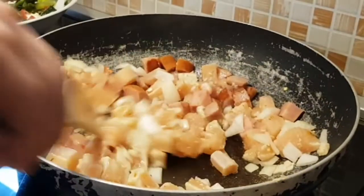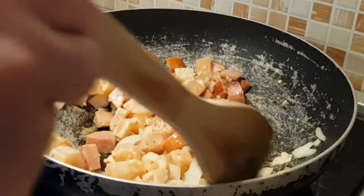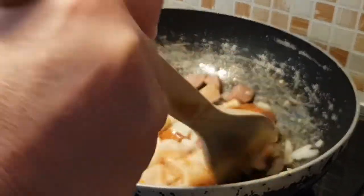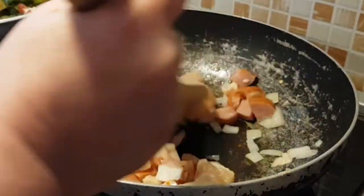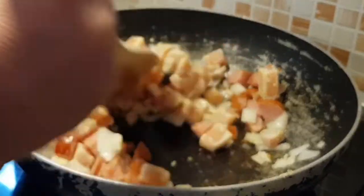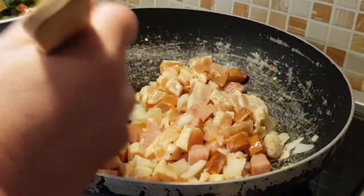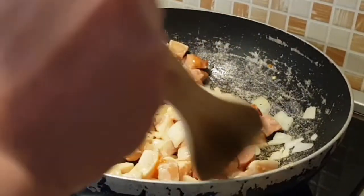Okay, now I'm just going to continue to stir this until the chicken chunks are slightly browned, and then I'm going to add water, cover the pan and just let this all cook. I'm not going to add a lot of water, just a slight amount, just enough so that the chicken breast is nice and soft when we get ready to serve it.